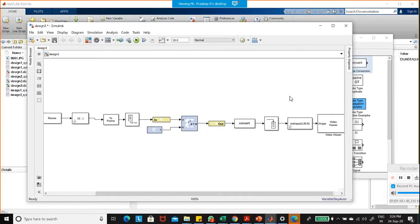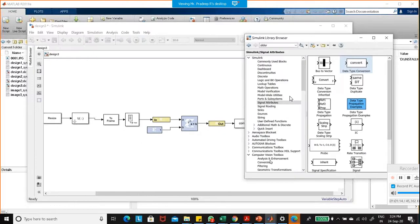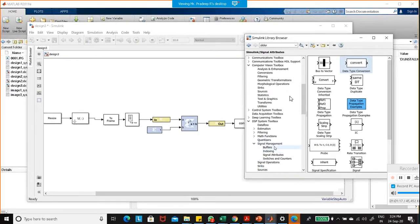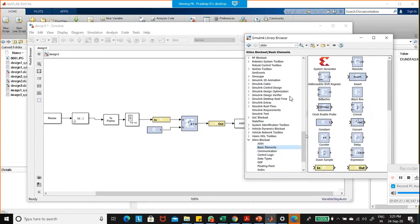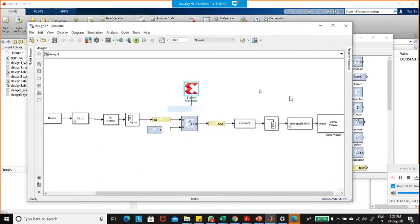Right. So this is my actual block. Meanwhile, I want to add my system generator also. So where does the system generator exist? Actually, it exists in the Xilinx block set. In the basic block set, there is the System Generator icon. All the operations are done by using this block. This is the compiler block, or you can call it the specification block. Okay, very good, fine.